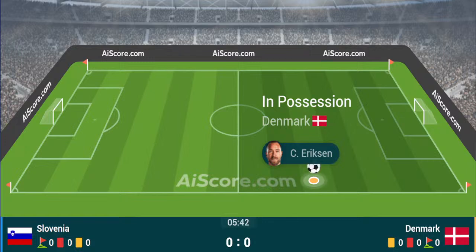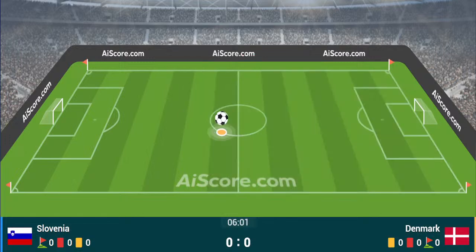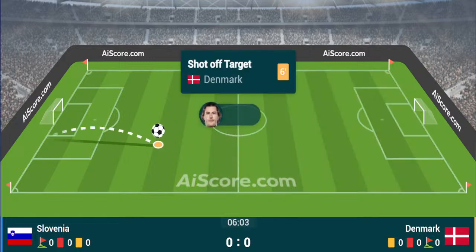Only for a split second as Eriksson then goes in for a 50-50 challenge and wins a free kick just inside his own half for Denmark by the touchline on the left-hand side. Fast-paced football for both sides just for a minute there, as Slovenia were starting to create a counter-attack themselves. Denmark tried to respond with a fast-paced attack of their own with no success.